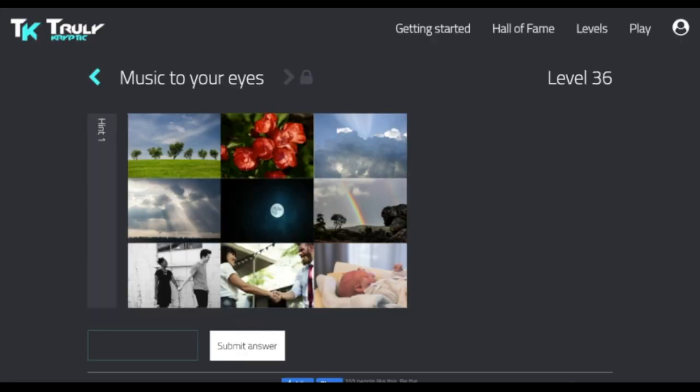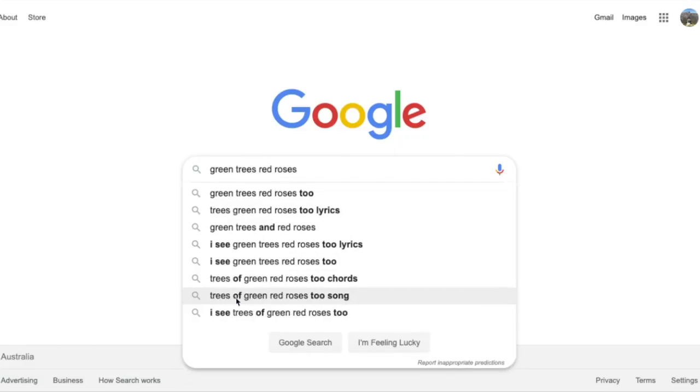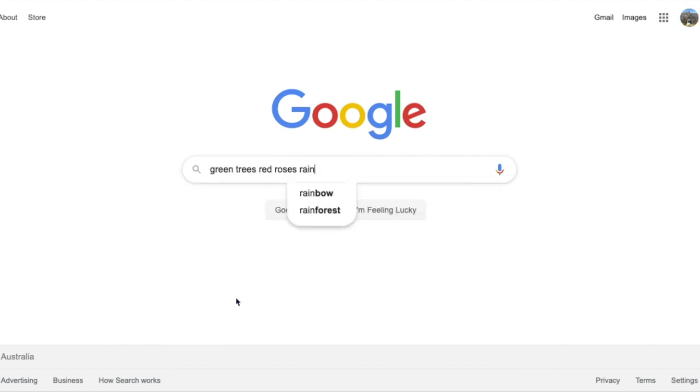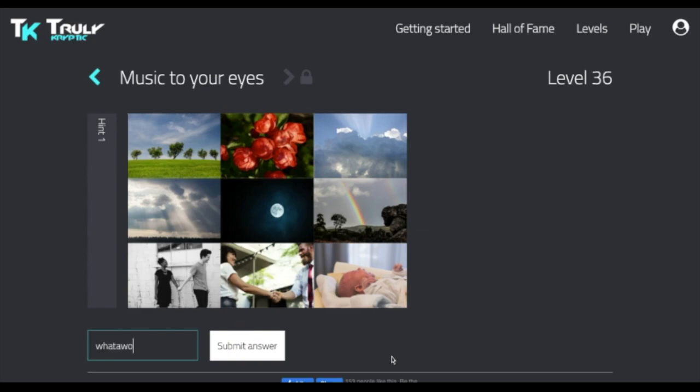I was nervous about this puzzle at first, but I quickly decided that the only thing I could do was to Google search any words that came to mind when I looked at each image. So I went to Google and I searched green trees, red roses, rainbow, moon, baby, in the hope of something coming up. And the first thing that came up was What a Wonderful World.